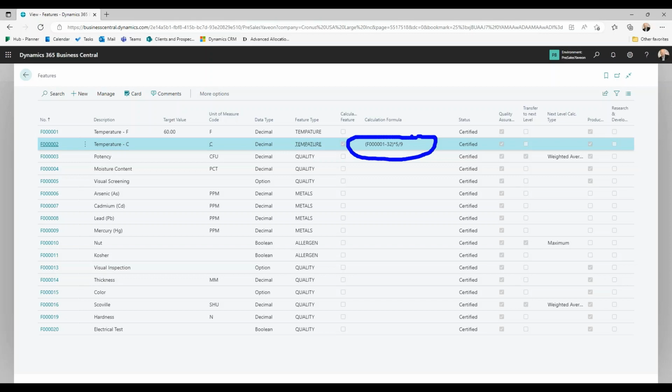So if I wanted to take the result of test 1, the result of test 2, the result of test 3, and perform some sort of math using those 3 inputs to calculate a 4th value, that's what the calculation formula would allow me to do. So I don't need to manually calculate the 4th value. It is going to be dependent on the measurements of the other 3. All right, so I can do those sorts of things.